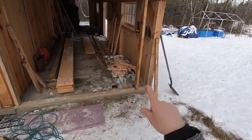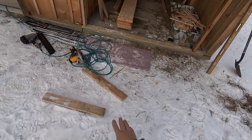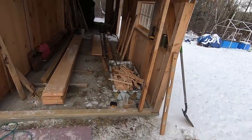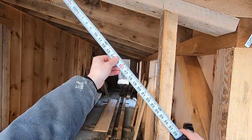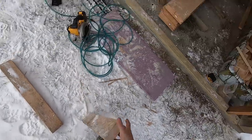Before I screw anything and nail anything together, I'm gonna go cut one of them at 24 inches with 45 degree bevels. So this way we can figure out our height that we can do here. If that makes sense. It'll all make sense in a minute. Stick with me.